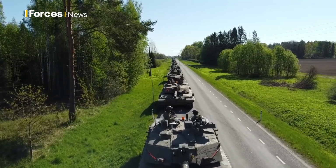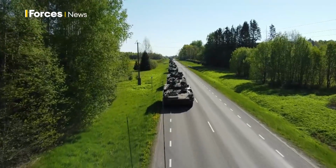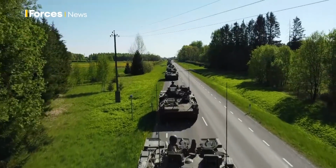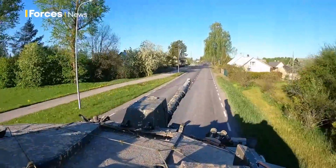The UK has over 30 Challenger 2 tanks and 60 Warrior armoured vehicles on this exercise. Other NATO nations have also deployed their armour. The Russian invasion of Ukraine began with tanks and armoured vehicles pouring over the border. It's forced military planners to reconsider the future of heavy weapons.